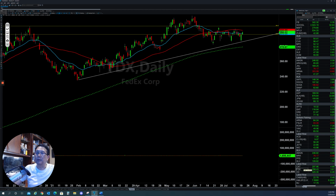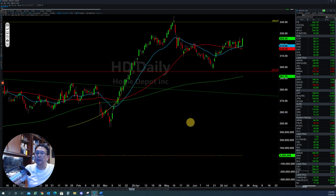Okay, FedEx also found a support there, and Home Depot gained some momentum. It tried to push up again. So as you can see, the stock is very strong in the industrial sector there, and another sector is also strong, the XLV, which is the healthcare.